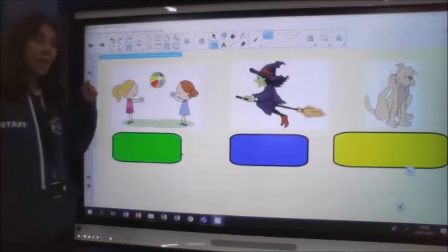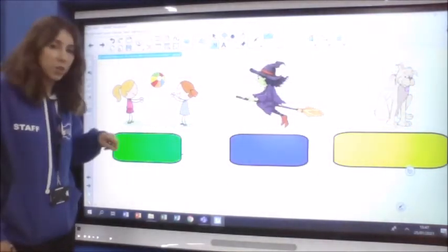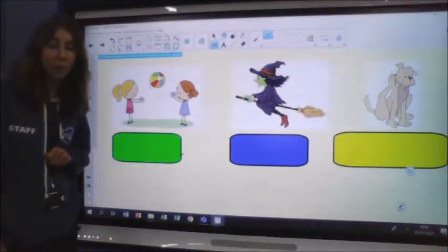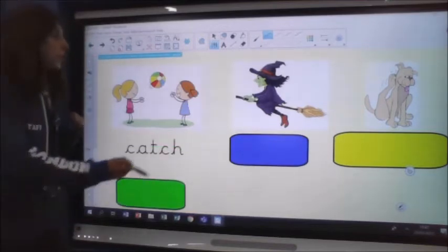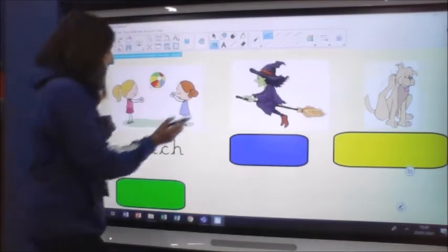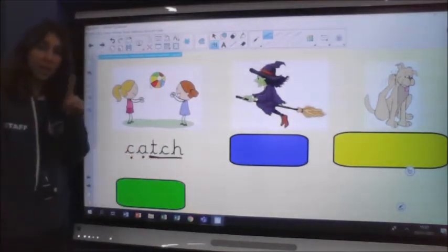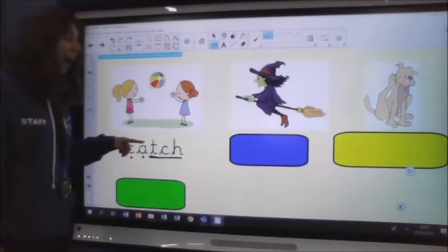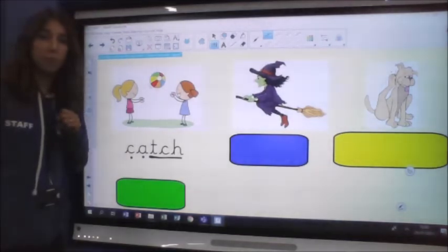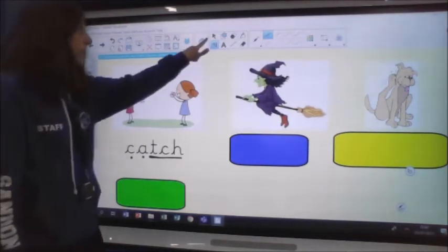So we had the word catch. Give it a pause, pop it down on your board, and then I'll show you behind my green box to see if you spelt it correctly. Okay, let's have a look. Catch. We can put our sound buttons underneath. Catch. T-C-H, making the ch sound because the a is a short vowel sound on its own. Did you get that one? Thumbs up. Well done if you did.